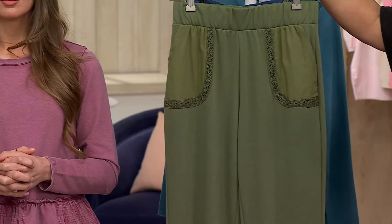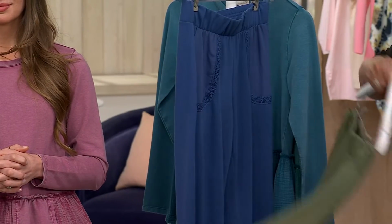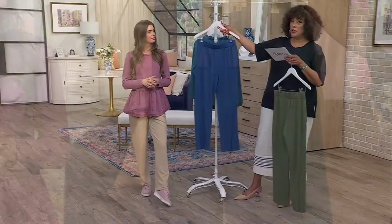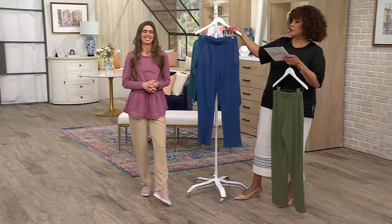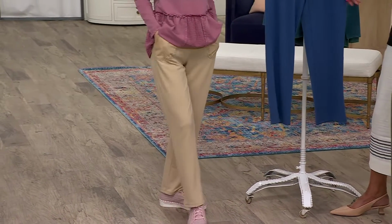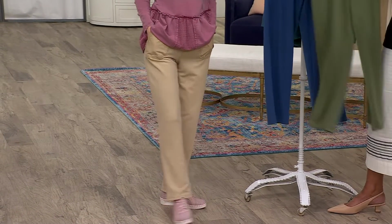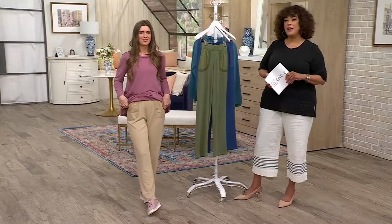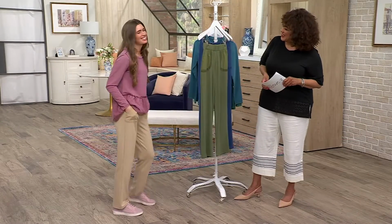So you're going to let us know which color. This color is called Olivine, if you want the green. We also have it for you in the True Navy, and that's great for all the Americana and the nautical things we're doing. And then if you want the color that Megan is wearing, that color is called Safari Tan. And your item number is A659345. Thank you, Leah. Good to see you.